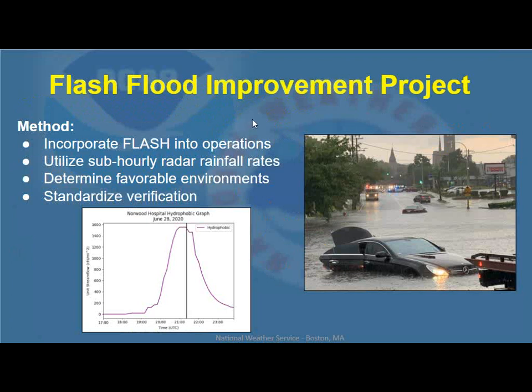So kind of the goal of the project is to incorporate FLASH into operations. I'm going to tell you guys a little bit about FLASH in the next slide, but basically it's just a suite of products that we use for situational awareness in extreme precipitation situations. We're also trying to be able to use sub-hourly radar rainfall rates in improving our flash flood warnings, as well as to determine favorable synoptic and mesoscale environments, similar to what I discussed with the previous project with the tornado environments. We can do the same thing for flash flooding to get an idea of when we might be able to expect it, and also trying to come up with a standardized verification score.